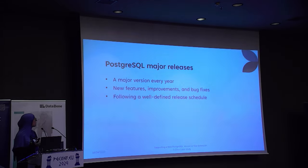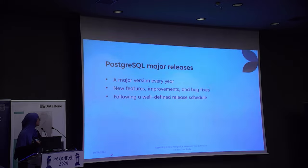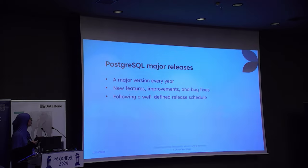As you may know, we have a major Postgres version every year around mid-September, sometimes going to mid-October, and it has been this way, I guess, for at least the last 10 years. Whatever you do to support a new Postgres version in your extension, you will have to do every year. That's the reason this slide is here, to remind us of that. It's a yearly task, and it comes packed with new features, improvements, and bug fixes. Most importantly, it follows a well-defined release schedule, with all the beta releases and release candidates, and this is a good starting point for us.